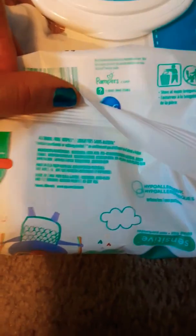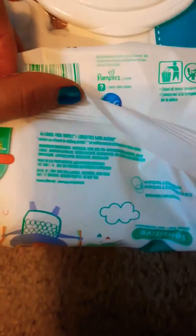Phenoxyethanol is something they put in the majority of wipes, and that as well is a little bit controversial. Some people think it's bad, some people don't. I personally do not worry about phenoxyethanol, however you want to pronounce it.